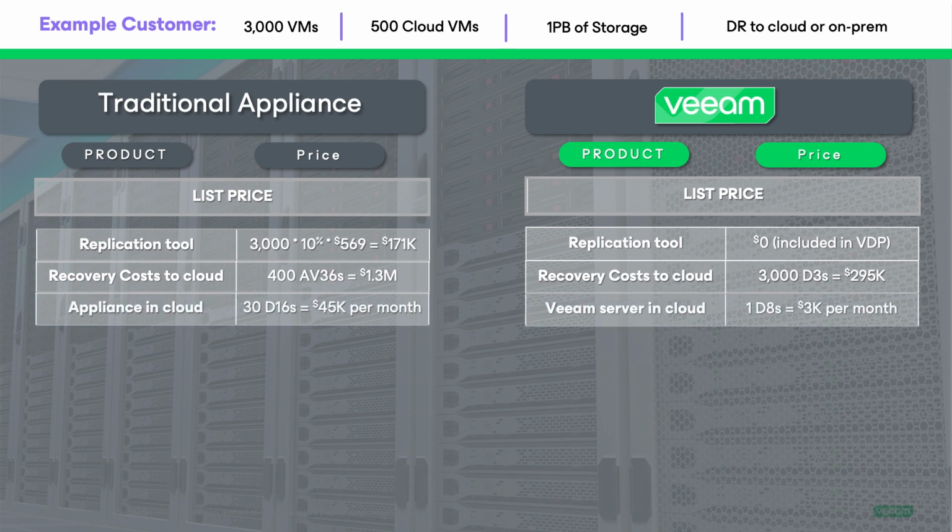Lastly, in the case of many traditional appliance vendors, you're going to have your offsite copies go to an appliance in the cloud, which essentially is the cost to run compute in the cloud instead of taking a secondary copy to native object storage, which would be much more cost effective.